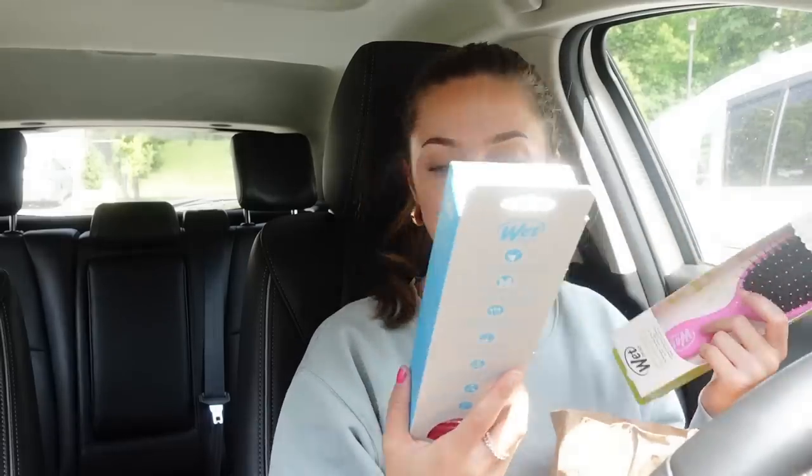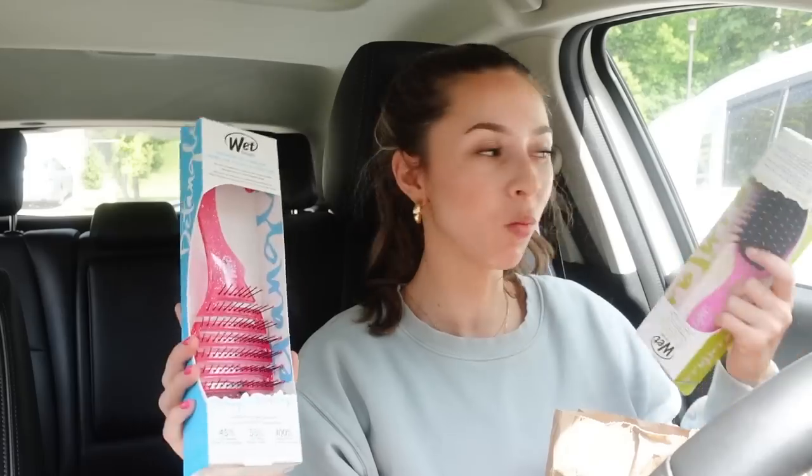I'm back from the grocery store and my little drugstore run, but I thought I would show you guys what I got for my hair, because why not? It's just fun. So, first up, I got 2 new hairbrushes because I feel like my hairbrushes are not doing my hair any good. You know, they're not the best. And so I picked up 2 different ones, both by the brand Wet Brush.